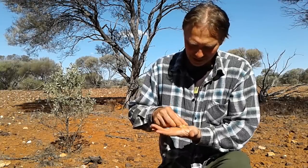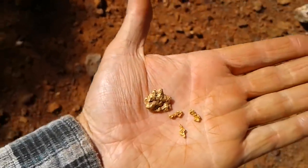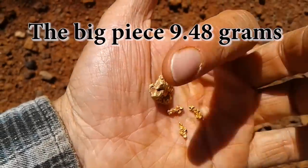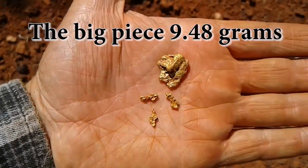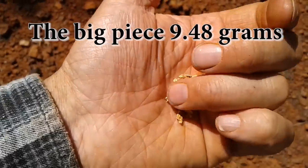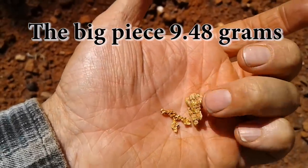So that was nice. Now that is one seriously nice chunk of gold. Quite a bit of weight in that. It's a beauty. So not bad for a walk in the moonlight, I tell you that. Alright, very good. Now let's go and see if I can put some more into the tally.